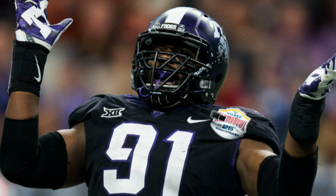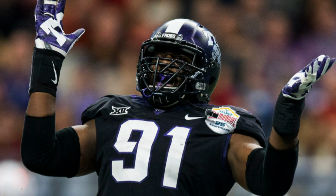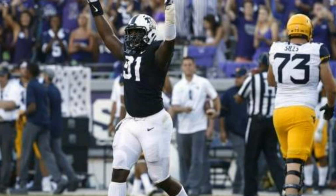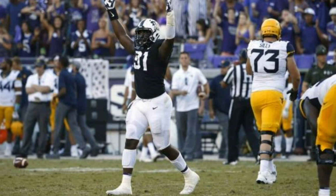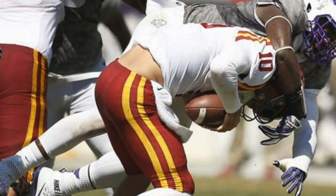He is very powerful in his pass rush. He is a bull rusher and consistently uses his hands very well. He's really strong against the run and one of the best in the class at setting the edge. He will immediately bring an attitude to the defense he gets drafted by.